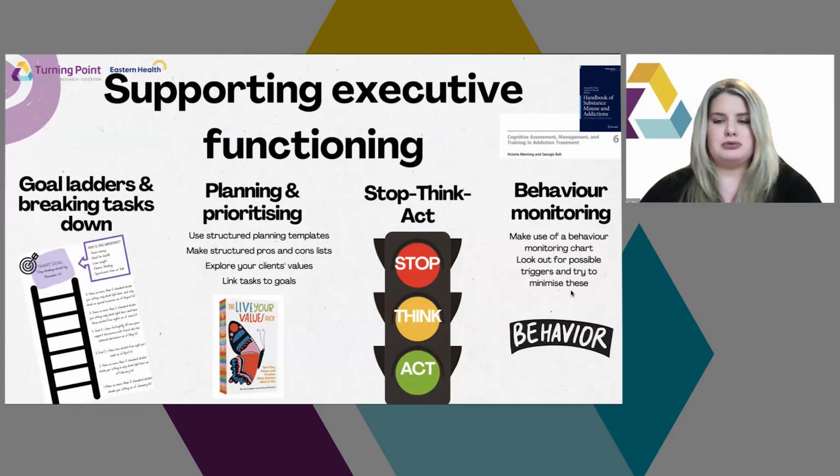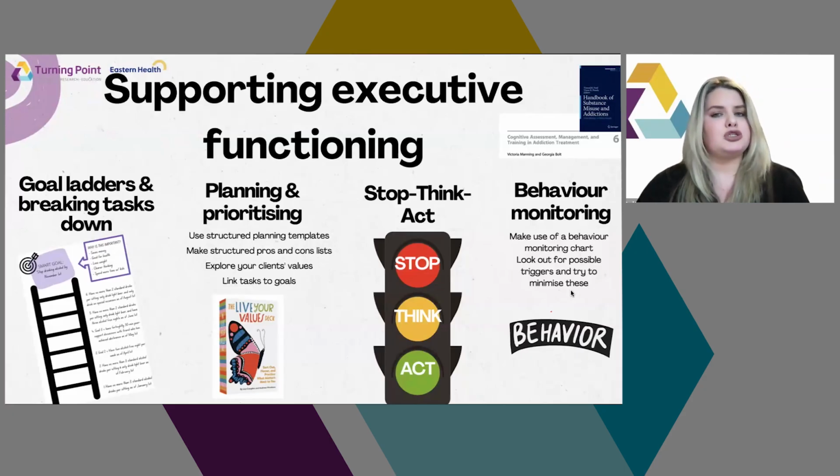The Stop Think Act is a really good strategy that clients can use, and you could even cut that out and give that to clients as a bit of a card for them to remind themselves that when they're going to do something or say something without thinking, just take a moment to stop, count to 10, think about if that is in line with their goals that you've already discussed, and then act.